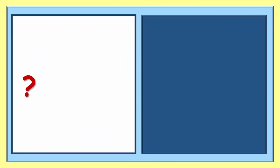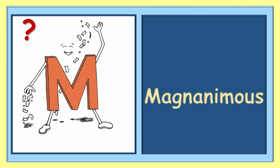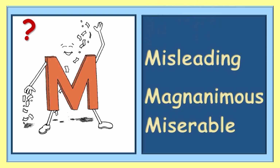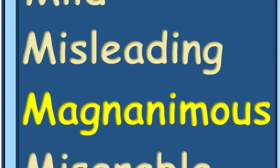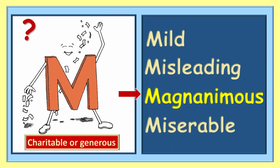Next we have the other illustration. This illustration is the picture of the letter M throwing money up in the air. Is that magnanimous, miserable, misleading, or mild? The answer is, of course, magnanimous, because magnanimous means charitable or generous. And we have the arrow to make the connection.